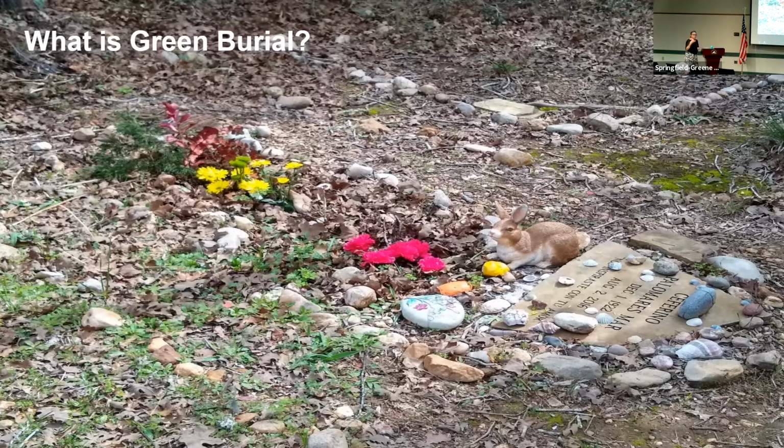So there's a lot of different rules that are in place for doing this, but having a green burial is absolutely possible. Now, we don't have any green burial cemeteries in this area that are specifically designed for green burials. We do have a couple of places that allow the green burials, but they have different rules and regulations, and we'll talk a little bit more about that later.